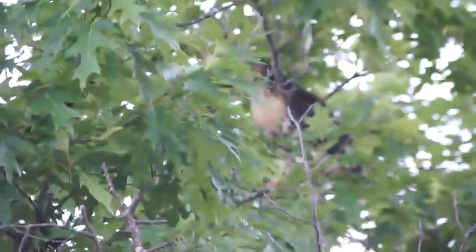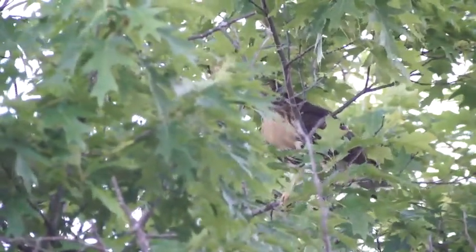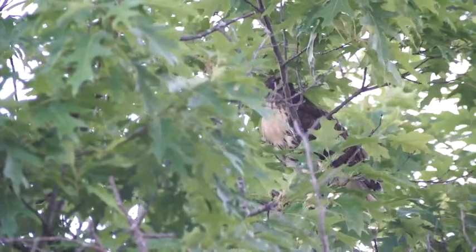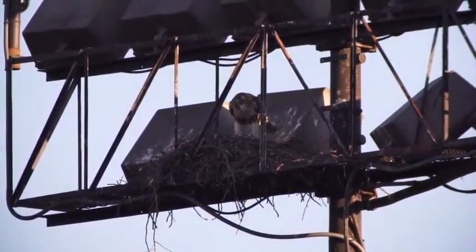Okay, and now finding there is K1 in the tree. So Big Red is at nest level. You may be able to see her on the nest cam. And I don't know if she has anything. Maybe does she? I didn't see her carrying anything. Oh wait, she does have something in her mouth. Here she comes. There she goes. She went to the tower, the next set of towers from the Weill Hall nest location.